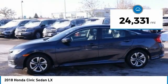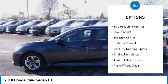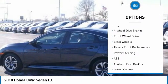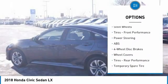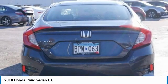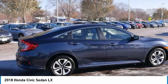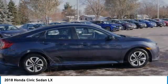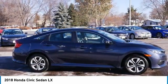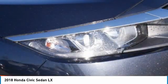Here are some of this vehicle's great options: tire pressure monitor, brake assist, traction control, stability control, daytime running lights, engine immobilizer, four-wheel disc brakes, FWD, steel wheels, tires, front performance. If affordable style and reliability are what you're looking for, this vehicle couldn't be more perfect. Drive it today.